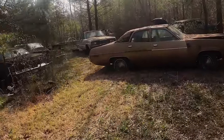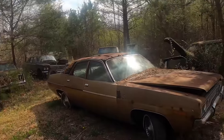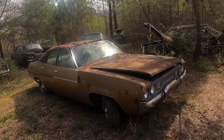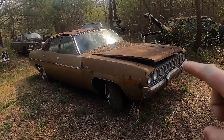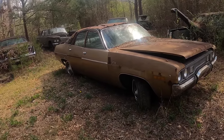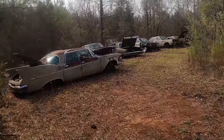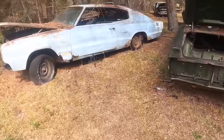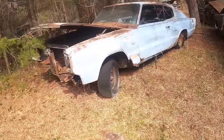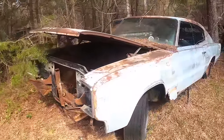There we go. Got a Polara, Satellite. You guys want to make some late 70s police cars? There you go. Hill Street Blues. Make some police cars. Ooh, I want to go up that row. Oh, look at this. Petty blue Charger. Well, it's not petty blue. I shouldn't say that. That baby blue.